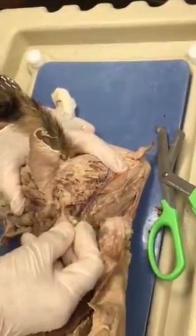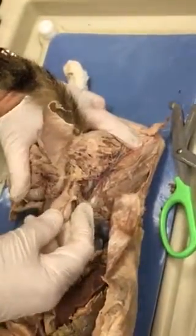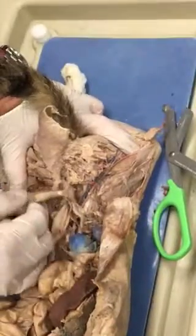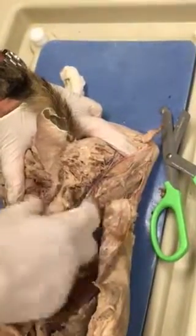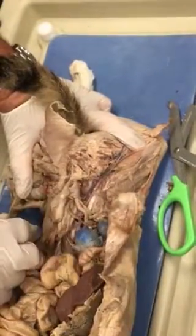So you see more of the urethra now? Right there. And where is the uterus in relationship to the bladder? Above or underneath it? Right now it's behind it. Well, this is dorsal to the bladder. So the bladder is ventral to the uterus.